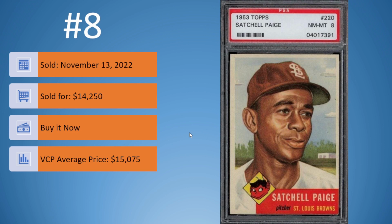And number 8, we have this gorgeous 1953 Topps Satchel Paige in a PSA 8. Just a gorgeous card. This sold on November 13th for $14,250. It was a buy it now price, and the VCP average is just over $15,000. So the buyer got a pretty good deal based on the VCP average price for that Satchel Paige in a PSA 8.